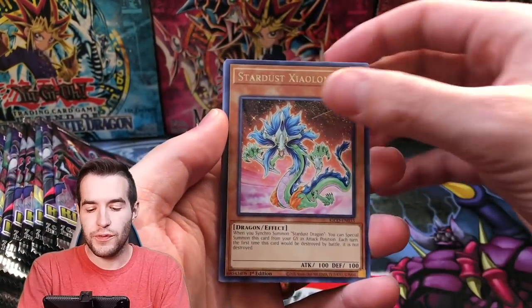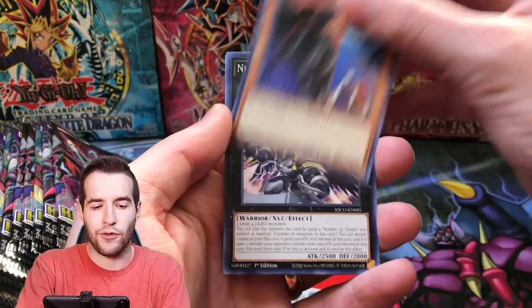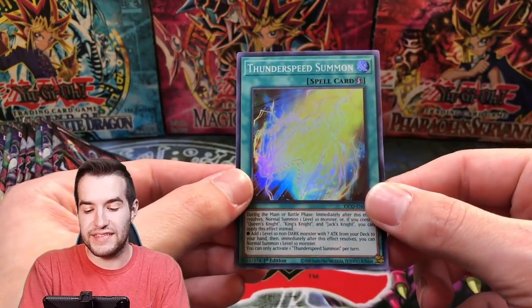Rare or Common? What set was it from? It was from like a Zexal set, I think. Or maybe it was Arc V, I can't remember. It was not that old, but it was still really expensive. Ultimate Shield and Thunder Speed Summon.